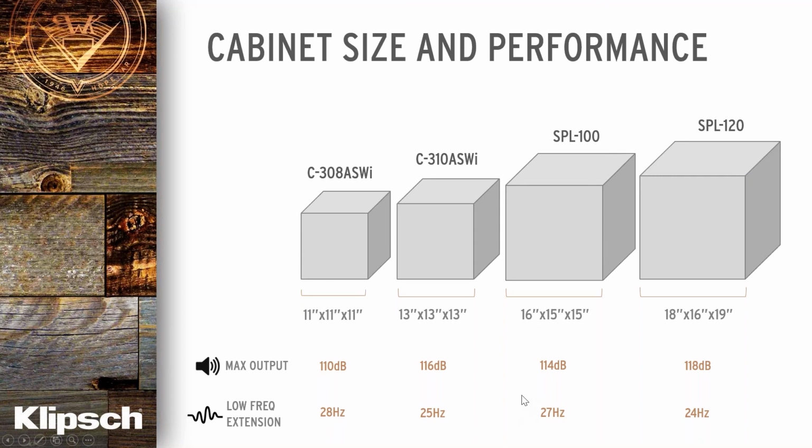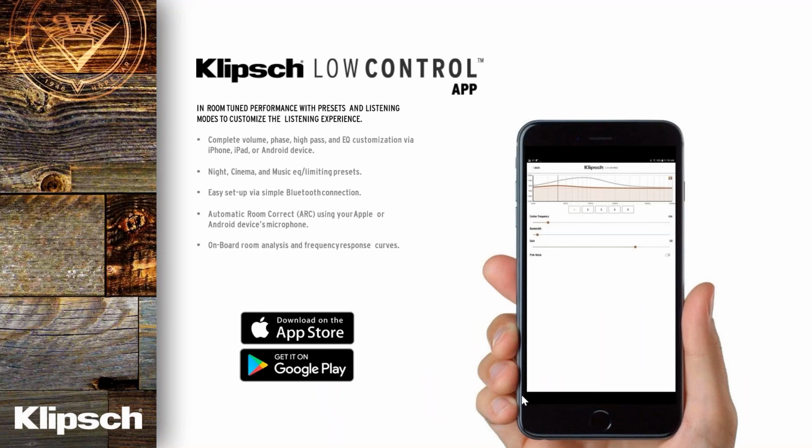It is very powerful. But how do I customize it further? I mean, that's great, but how do I customize it? Well, we developed an app called the Low Control app, which allows you to go in and fine-tune this subwoofer for the experience. So this app, if you go onto the Apple Store or the Google Play Store and just type in Klipsch Low Control, it's a free download. You can download it, and there's a demo mode in there. So I recommend you do that and play with it a little bit. It gives you an opportunity to see what all the capabilities are.